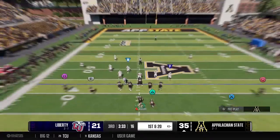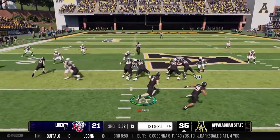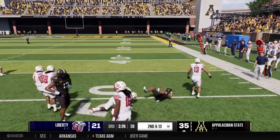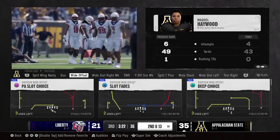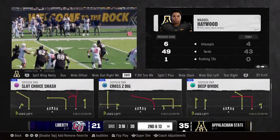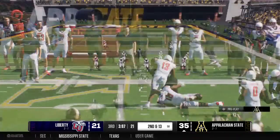Looking for a productive play on 1st down. They'll run the option. Now the pitch. Makes his man miss. They bring him down, but a solid pickup to put them in position to pick up a first down. You want to talk about making it easy for an offensive coordinator. You pick up a bunch of yards on first down, make that second down really, really manageable. That's a great job by the offense.